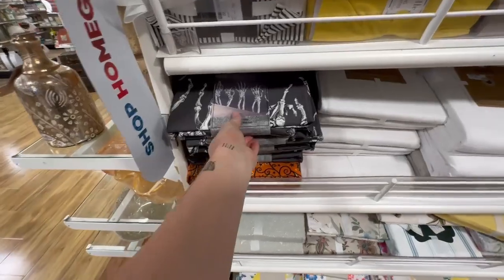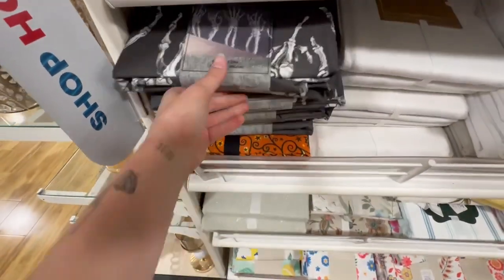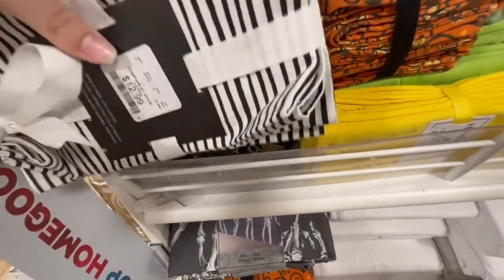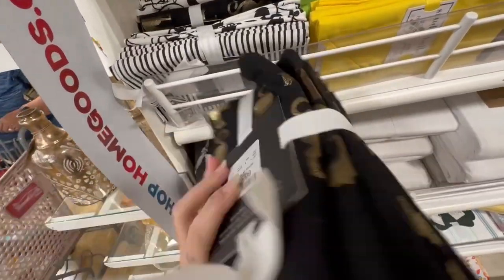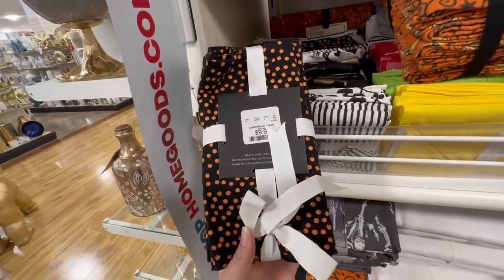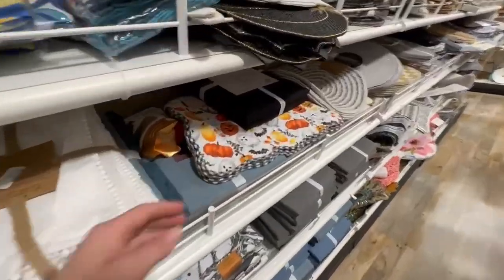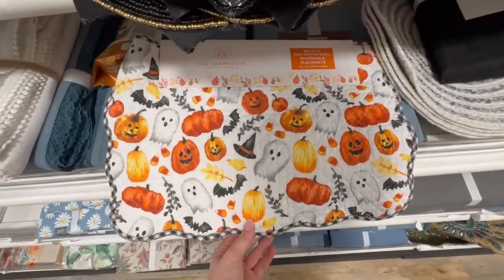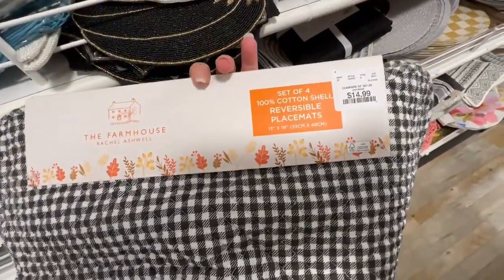And I went ahead and checked out the linen area, where they have the tablecloths and stuff, and they have some spooky tablecloths and napkins out. So we're gonna go ahead and go through some of these. They range in price from like $9.99 to $19.99, depending on if it's napkin or tablecloth. So I try to get the prices in there. How stinking cute are these placemats? I love them. So cute. They are $15 for a set of four, and they are reversible.